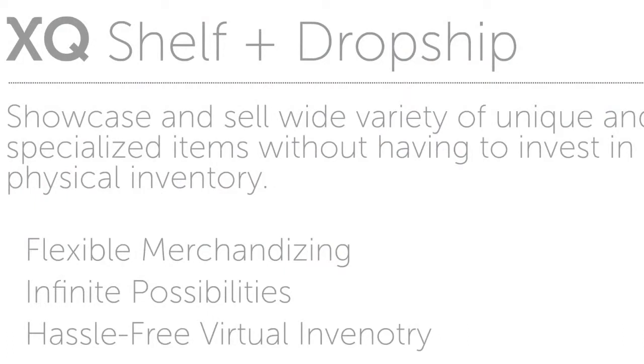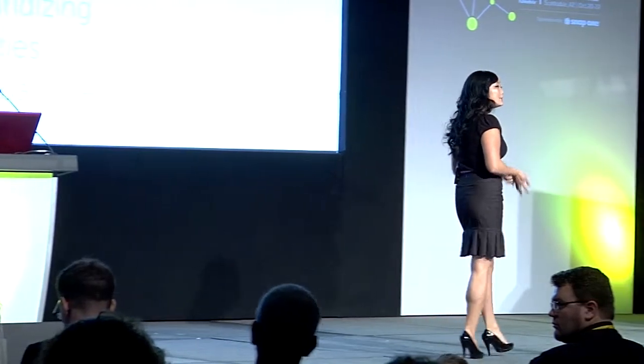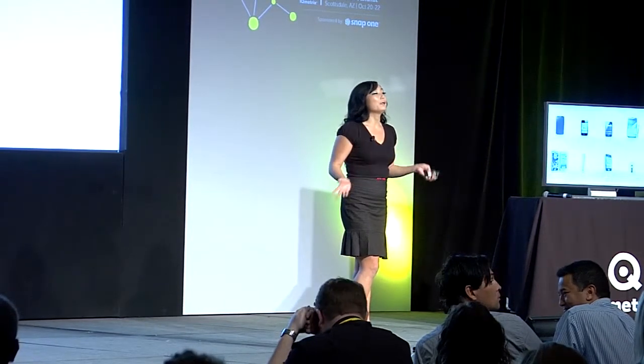What Shelf allows you to do is showcase a wide variety of unique and specialty items, maybe things you normally wouldn't carry, and sell them without the risk of having to physically invest in your inventory. It also allows for flexible merchandising options. Let's say in your store you have a bestsellers and a staff picks section. You can also have a bestsellers and a staff picks virtual shelf.